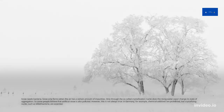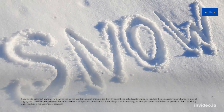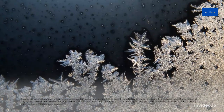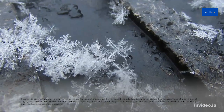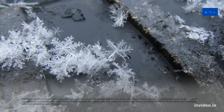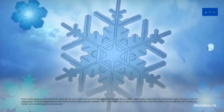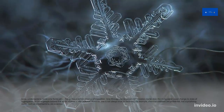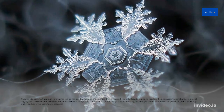Snow needs bacteria. Snow only forms when the air has a certain amount of impurities. Only through the so-called crystallization nuclei does the rising water vapor change its state of aggregation. So some people believe that artificial snow is also polluted. However, this is not always true. In Germany, for example, chemical additives are prohibited, but crystallizing nuclei, such as killed bacteria, are essential.